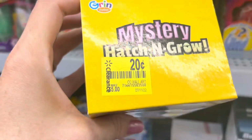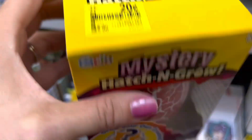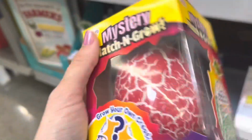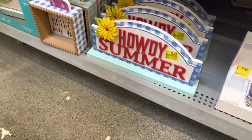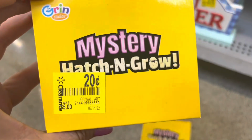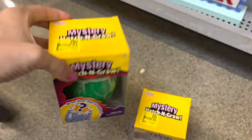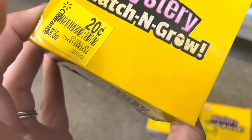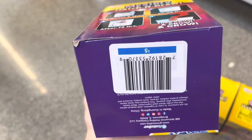And then they had these Hatch and Grow little things for only 20 cents, you guys. Such a good deal. You just put it in water, and I know my kids will have a blast with it. I got all different colors. And also, we have a birthday coming up, so I picked up one of those for them. These were originally $5, marked down to only 20 cents. That is a really good deal, and it looks fun. So I'm just showing you all the different colors.